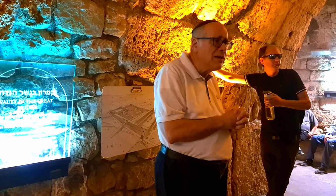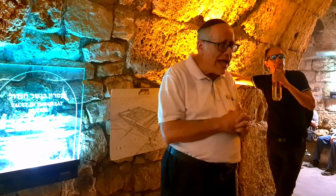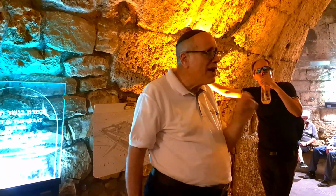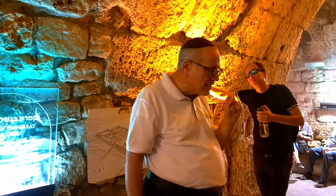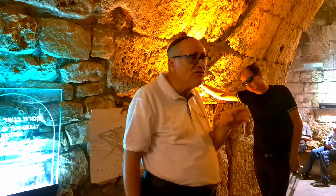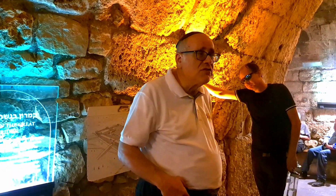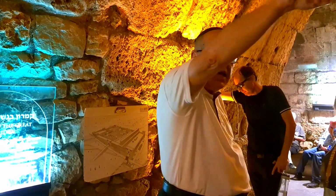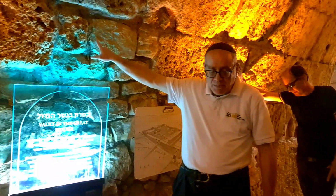But the Hashmonaim, they're the top brass. The Kohen Gadol, the high priest, and other top officials. They were going there every single day. This makes their lives a whole lot easier. In just a few minutes, they can walk across this bridge from where they live to where they have to be.